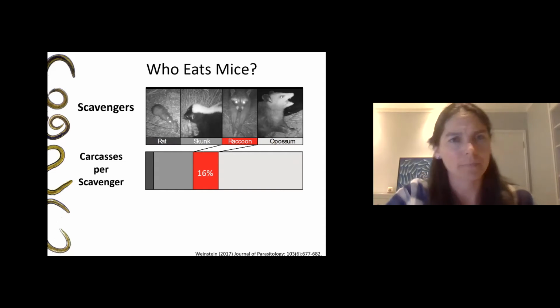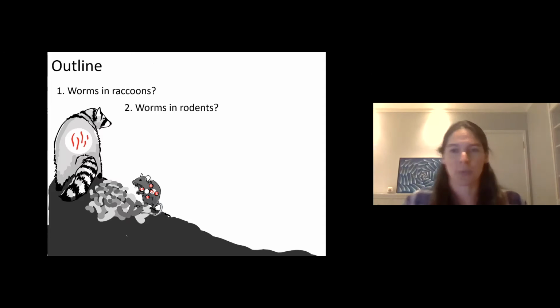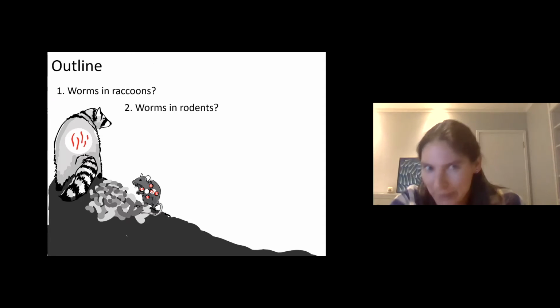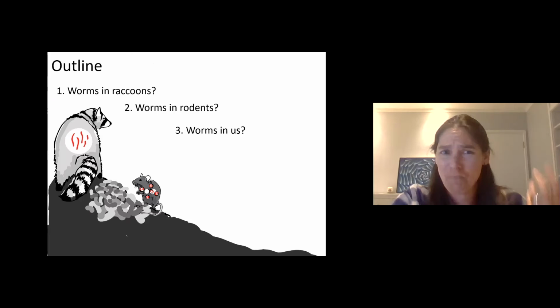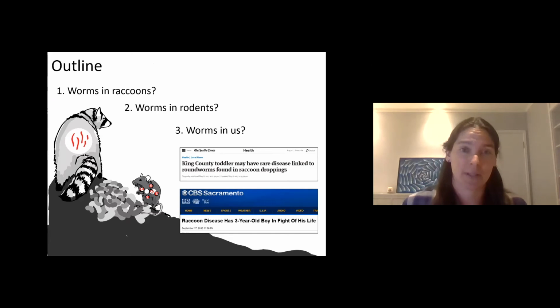And so there's definitely worms in the raccoons. There's definitely worms in the rodents. We know we're surrounded by this world of wormy raccoons. How worried should we be? We know that this parasite can cause really serious disease in people, particularly in small children. But this is rare enough that when it occurs, it still generally makes the news.